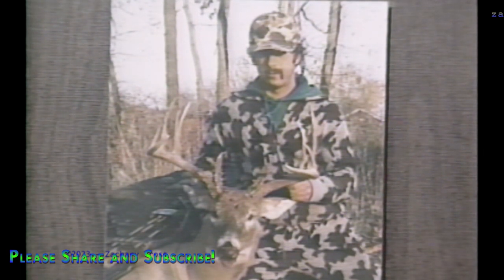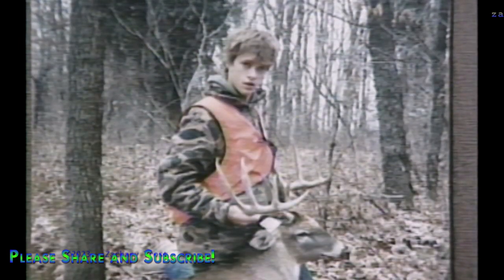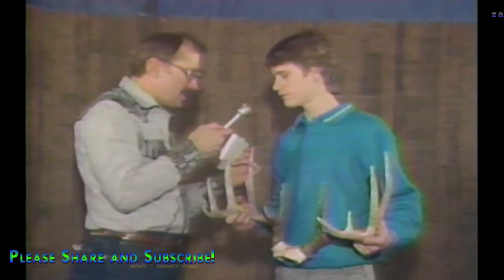12 points, a 22-inch outside spread. Longest tine is 10.5 inches. Ken Sharp from Ann Arbor took it with his bow on November 9th in Washtenaw County. Brian Rentschler from Horton was hunting opening day in Jackson County. You got a 12-pointer. Yeah, I got a 12-pointer opening morning. Look at the size of that rack.